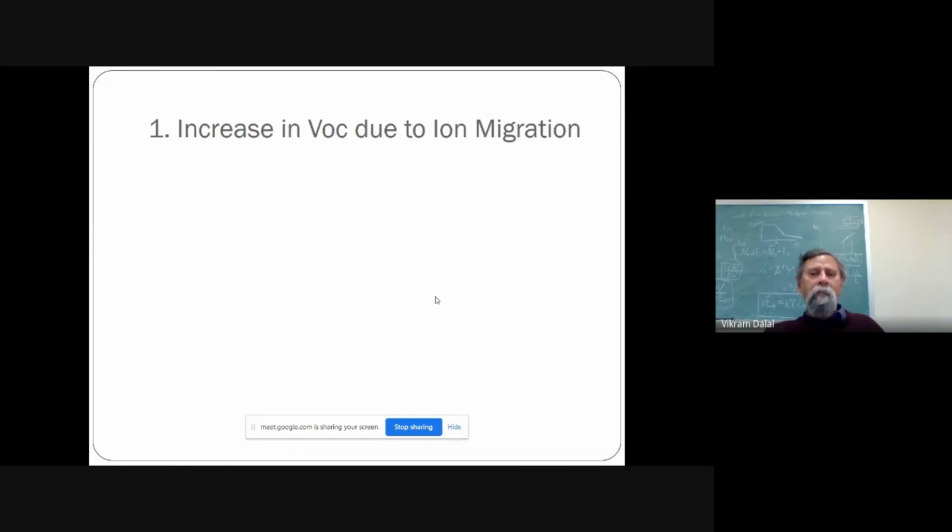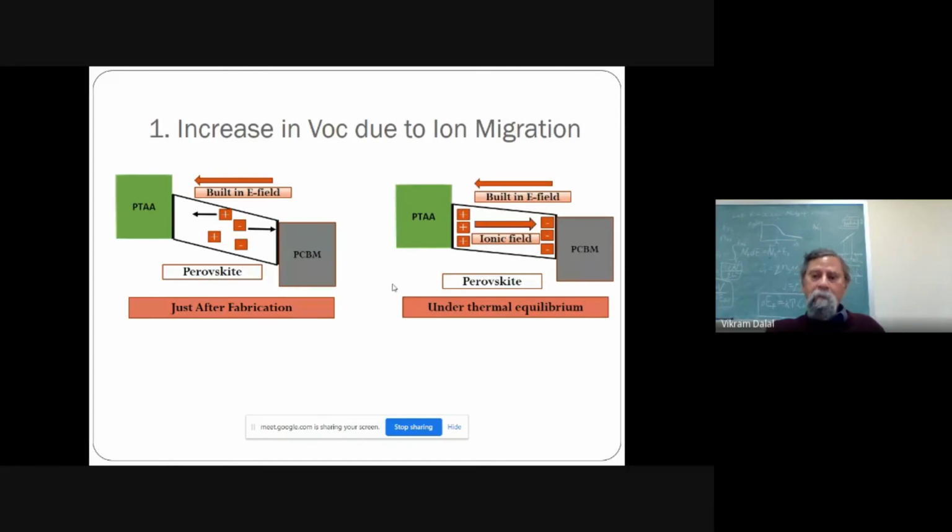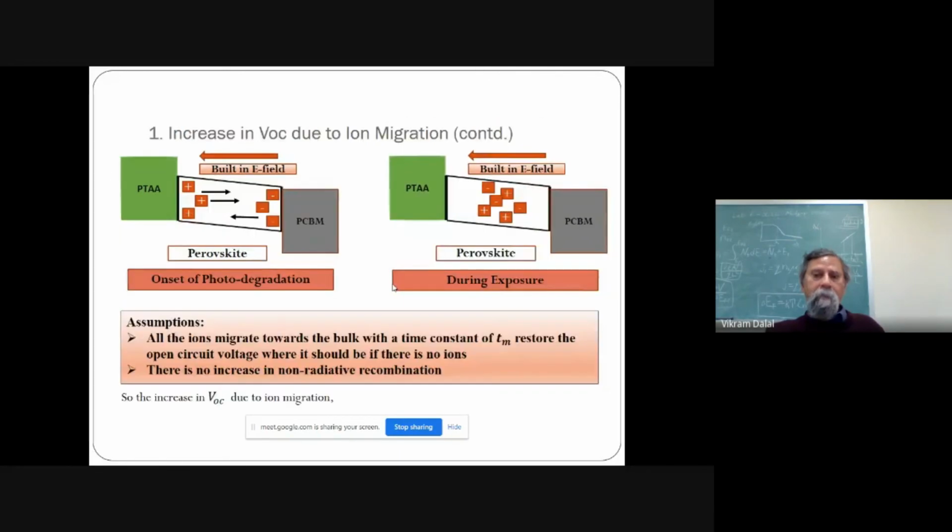Now, why does the voltage initially increase? Just after fabrication, the positive ions will go towards the P contact, which is of course negative, and the N contact is positive. So positive ions will go there, negative ions will go there. They're going to give rise to a field between positive and negative, which is going to reduce this field. So there's a reduction in built-in voltage, hence a reduction in voltage.